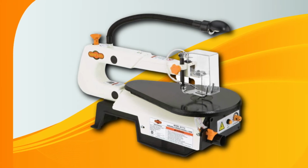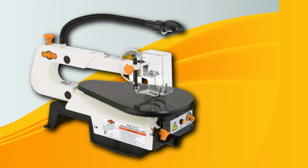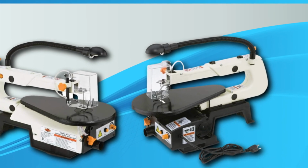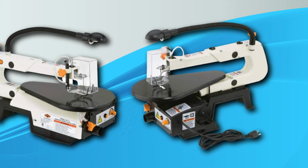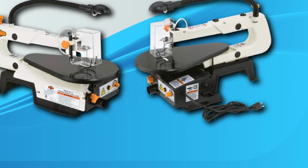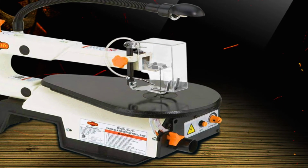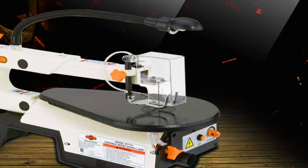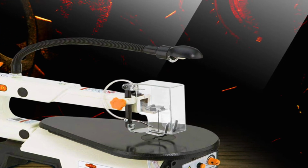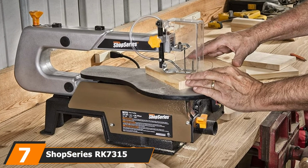Depth of cut is a standard 2 inches. Although it's advertised as being able to use pinless or pin blades, we don't recommend purchasing this saw for use with pinless blades. They do not seem to work properly with this machine, despite the claim that they do. Also, this saw tended to vibrate and bounce at higher speeds, making clean cuts more difficult. Although it does operate well, this tool is missing one important feature for many woodworkers: there's no tilt function for making beveled cuts.